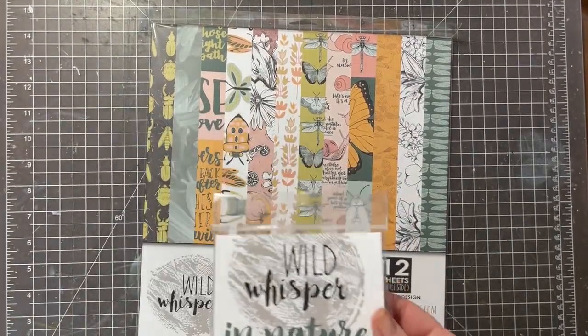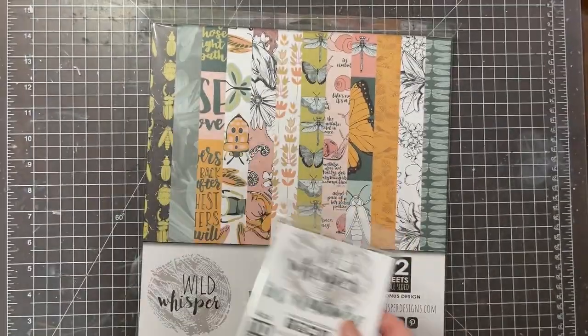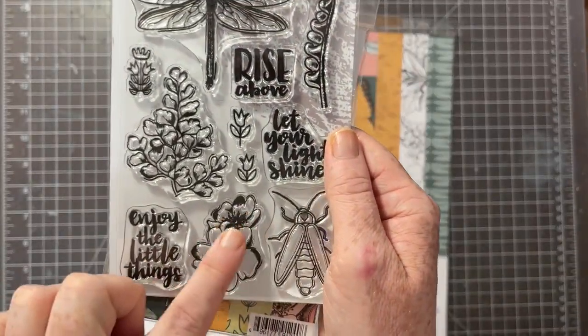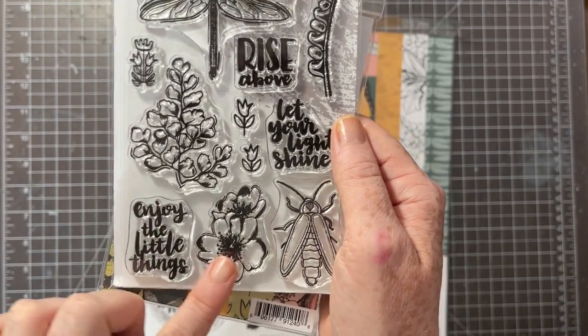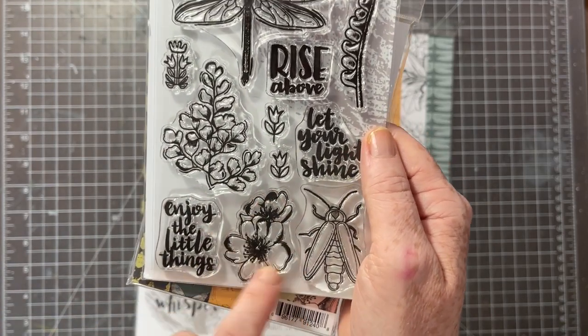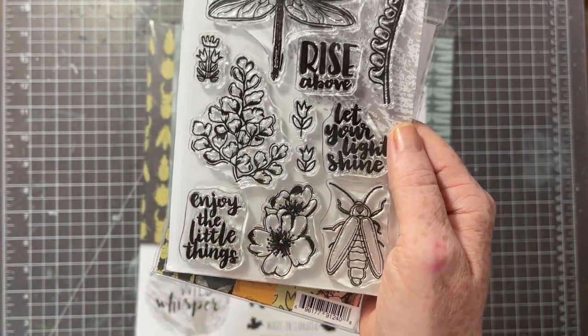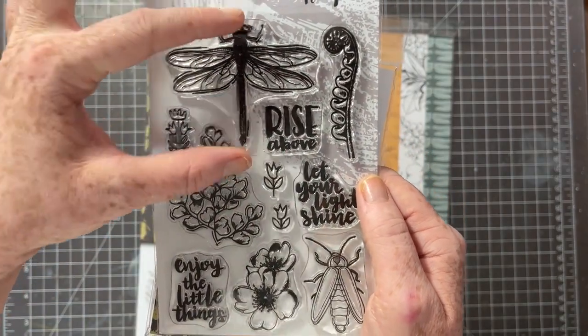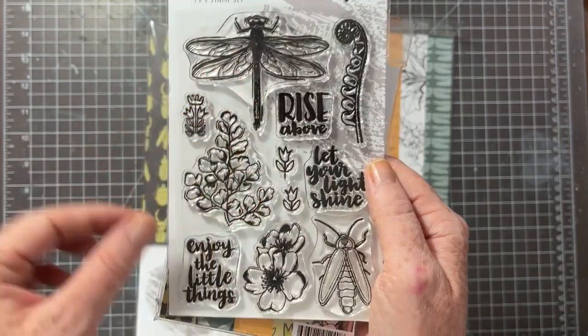And the flowers on that stamp set will be like these flowers down here, all colored up with my Zigs and then cut out a whole bunch of times will make gorgeous, gorgeous embellishments. This little butterfly, or dragonfly, he's pretty big. He will make a gorgeous embellishment too.